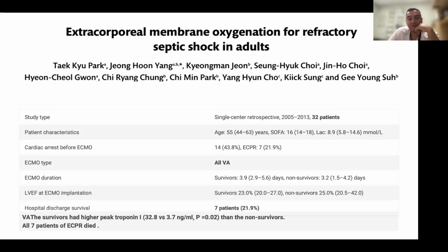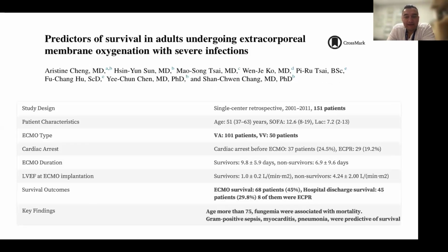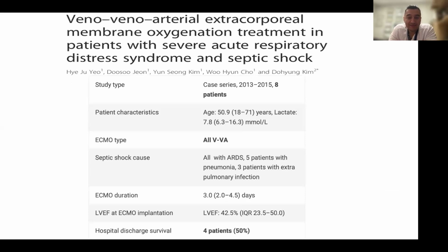Another study from the Far East, looking again at survival of patients in septic shock who were cannulated, all VA patients, showed only 20% survival. There were 7 patients with ECPR, I think none of whom survived. That seems to be the theme of this particular thing. If we look at this study, this is a 2-to-1 study of VA to VV patients with similar characteristics. A very large group, and the survival rate was about 30% of the VA patients, and they had only 8 survivors of the ECPR patients, of almost 30 of them. So we're kind of establishing a trend here.